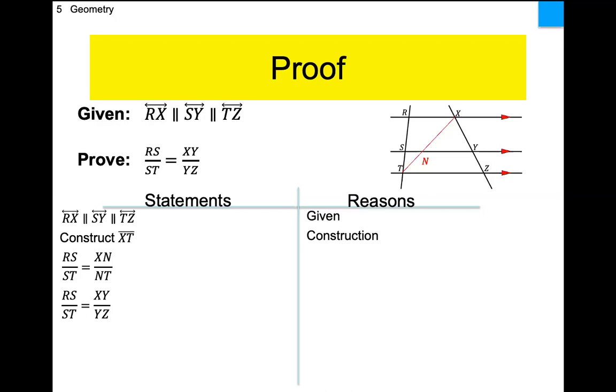So, you'll see in a second. Xy over yz equals xn over nt. They just chose to write it in a different order. Okay, got it. So that's what she said. Then you just do the substitution.